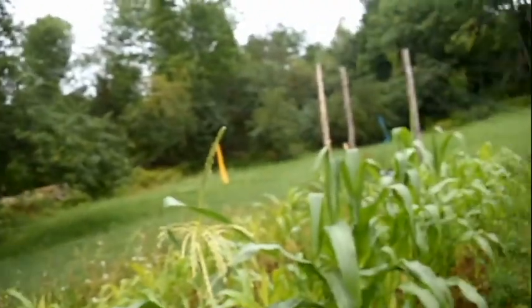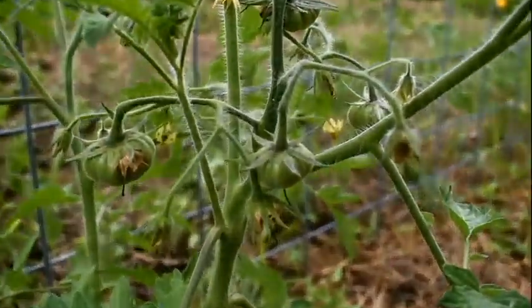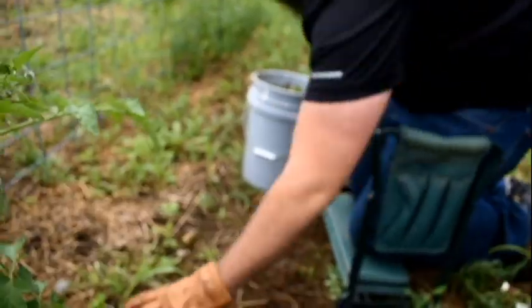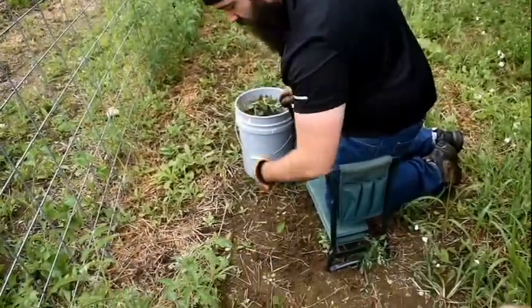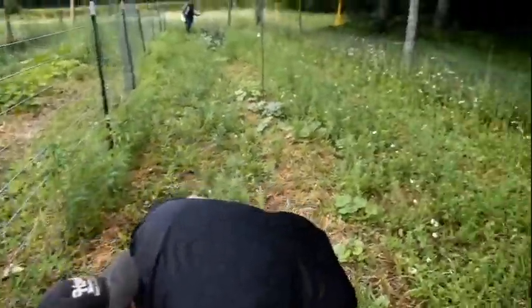Oh, tomatoes. We got little tomatoes. That's a pretty nice tool though. Makes it a lot easier than actually having to kneel down. That kind of tool, or like a kneeling pad, makes all the difference for weeding, let me tell you.